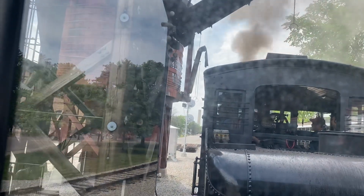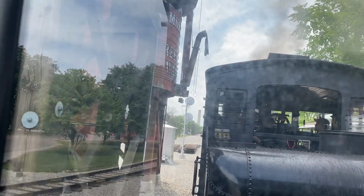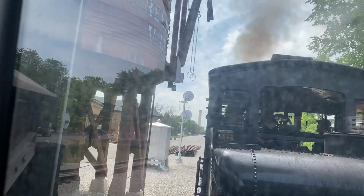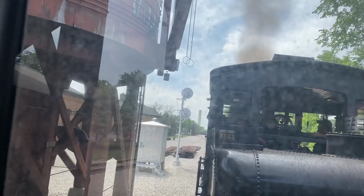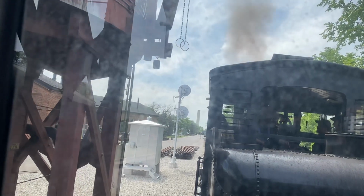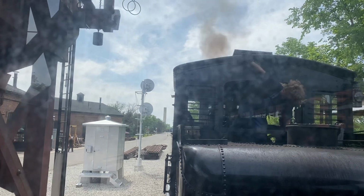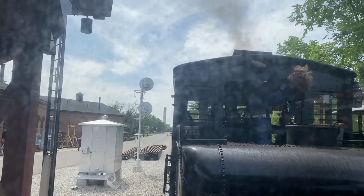We take on water here a few times, once a day here, and a couple of times up at the main gate. There's a water spigot basically there, but we get it right out of the big water tower here. It holds about 32,000 gallons of water.